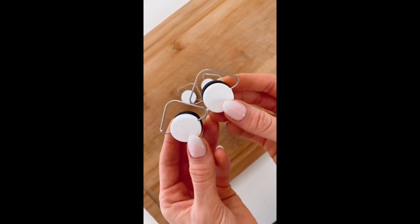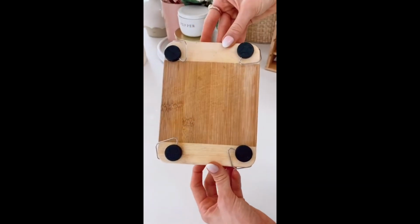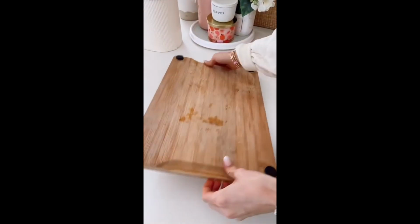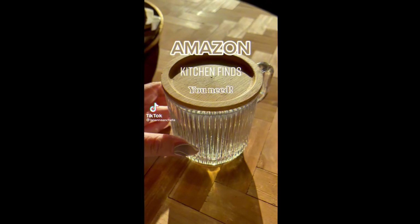Amazon Life Hack. If you own cutting boards, then you need this gadget. These handy non-slip silicone feet clip onto almost any cutting board, raising it off the counter and allowing you to utilize both sides of the board without making a mess. And once you're done meal prepping, they glide off and are dishwasher safe.